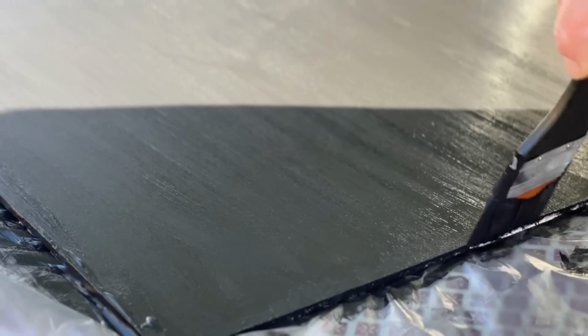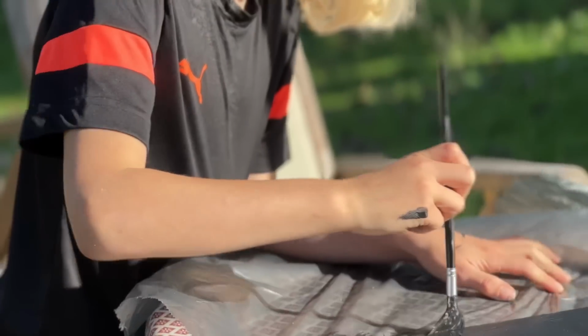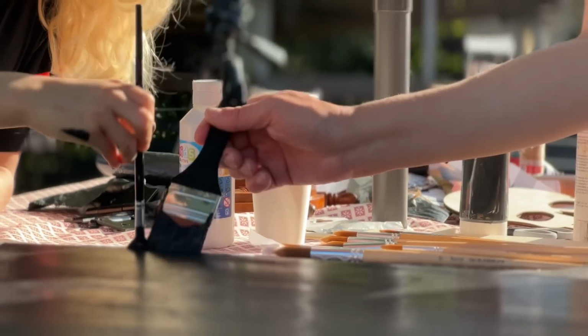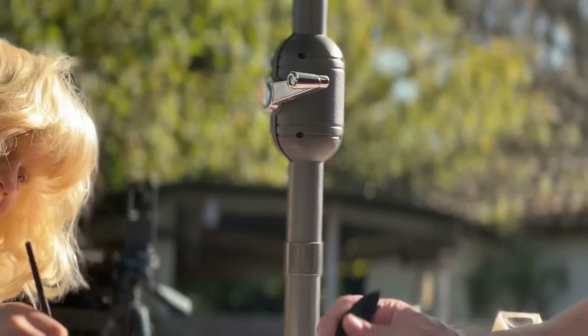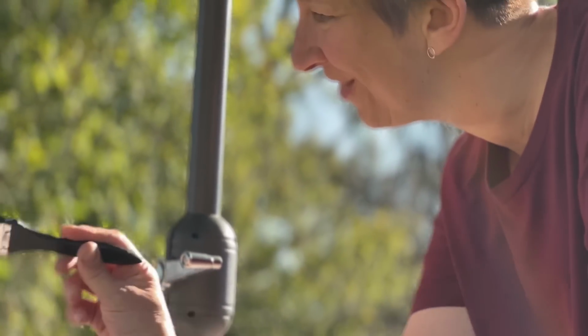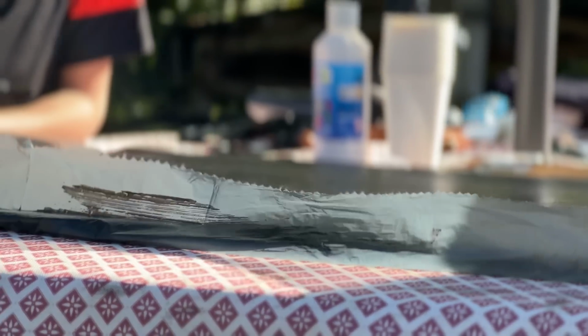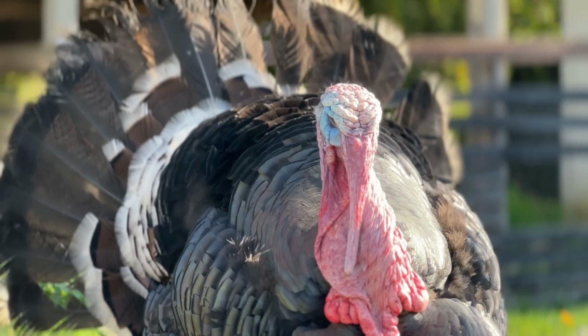Very nice. I need to get... oh, this looks really... Is it? Need some help? There's two of them. Two of them. Oh yeah, this thing. Now do you want to do the other side? Yep. Oh.